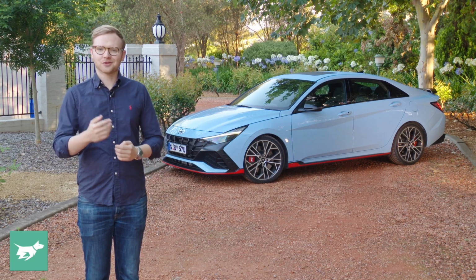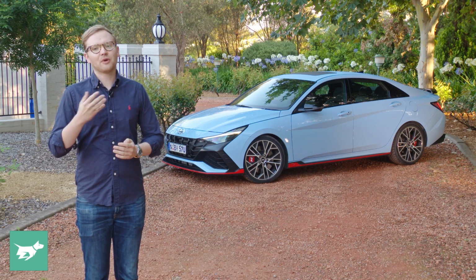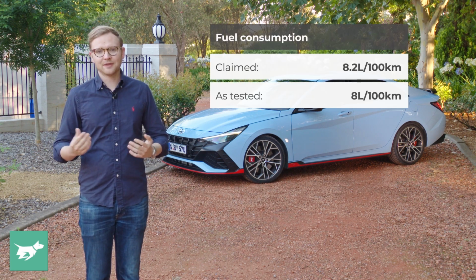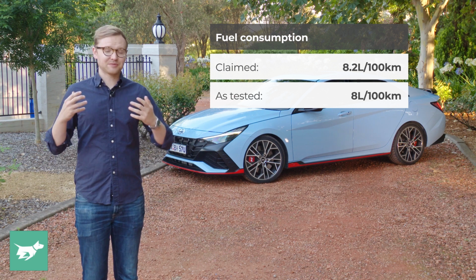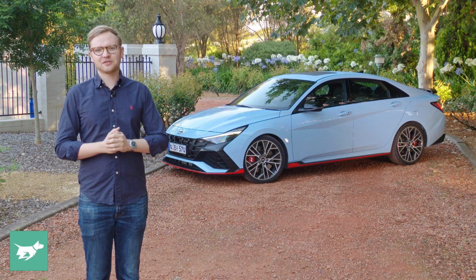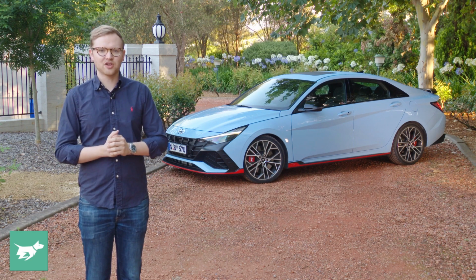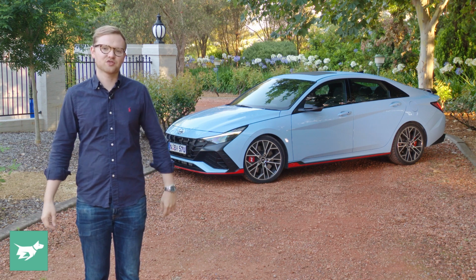And lastly, fuel consumption, probably not this car's best attribute. On my touring run yesterday up and down the Putty Road here in Sydney, I managed 8 litres per 100 Ks. That was pretty spirited driving, I won't lie to you. Kind of around town in traffic, you should expect about 10 litres per 100. So not as frugal as something like that S3 I just mentioned, although not stratospheric either.